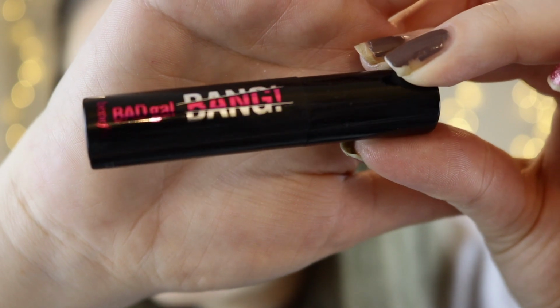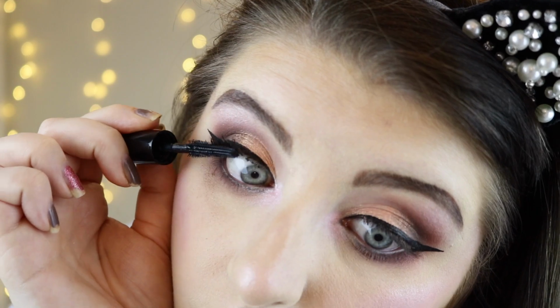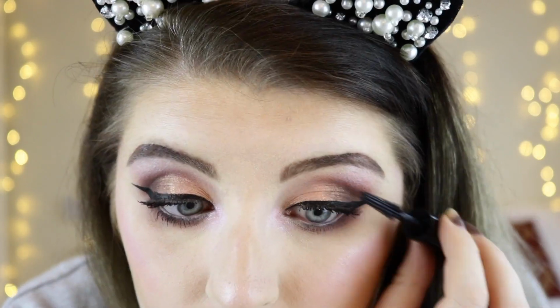Because we're keeping this look quick and simple, I'm not actually going to use any lashes today. However, I am going to use the Benefit Bad Gal Bang mascara just because it is awesome. You don't need false eyelashes with this mascara, it's just amazing. So this is the eyes.